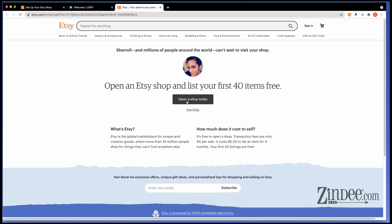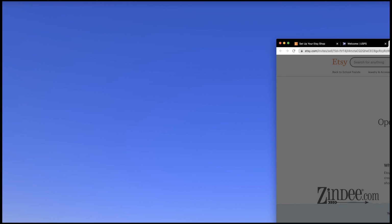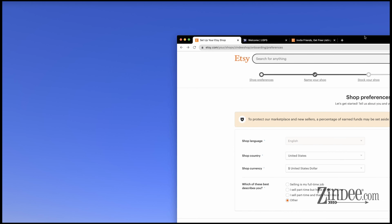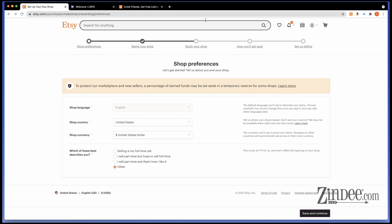From here, we're going to click open a shop today. Simple questions here. You're just going to put in your email address. It's going to ask you to create a password, all of that fun stuff. So we're going to do that. It's like 2 questions, nothing crazy. And then once you get there, it's going to bring you to this page. So this is the first steps in actually opening our shop.